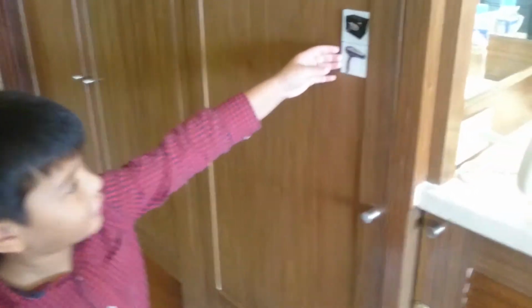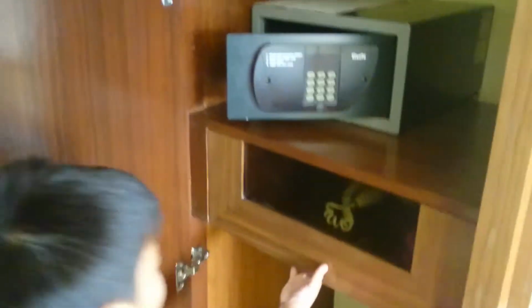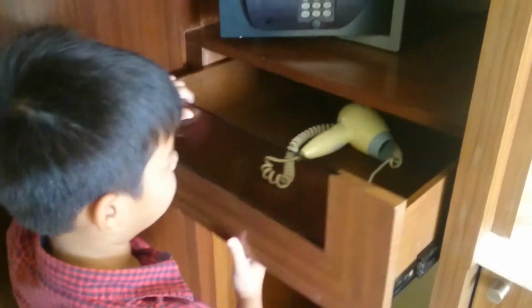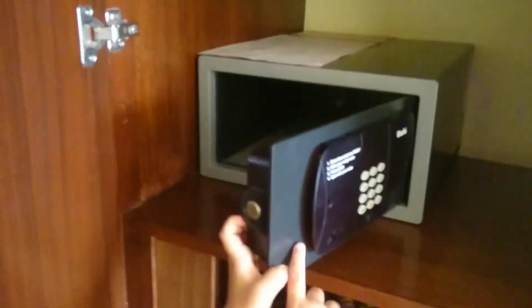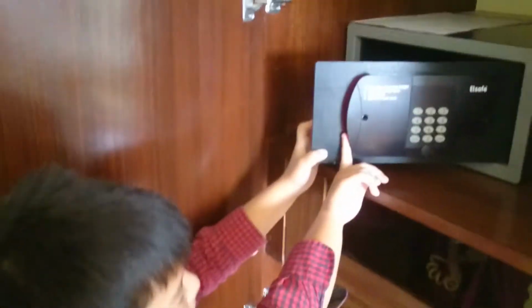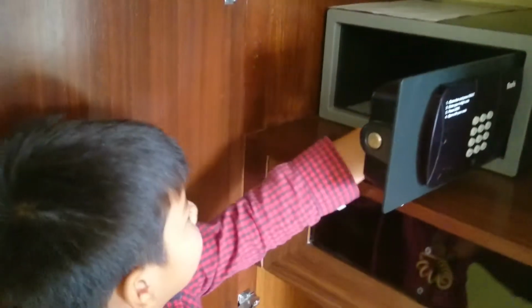Okay, so let's show the safe in the closet over here real quick. The safe actually shows what's in here. The safe, and also the hair dryers are in here. They couldn't fit in the bathroom. The hair dryers are in this drawer. And then we have this safe, big enough for a laptop, which is important for me. There's a little light, the red light here. They don't have the light in the safe. And then the closet.